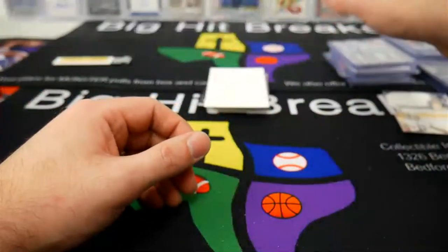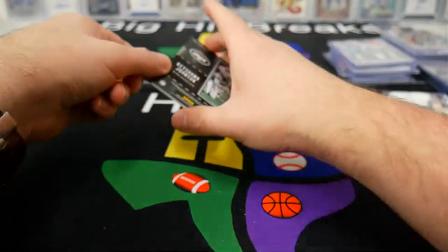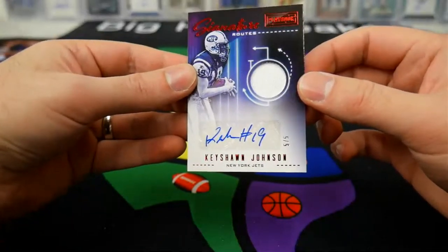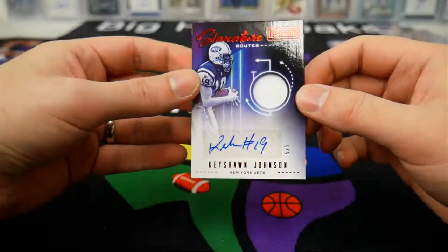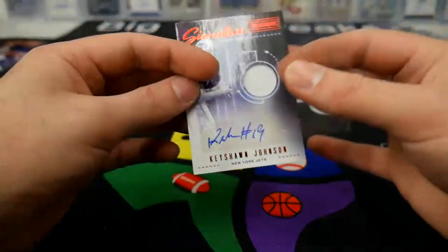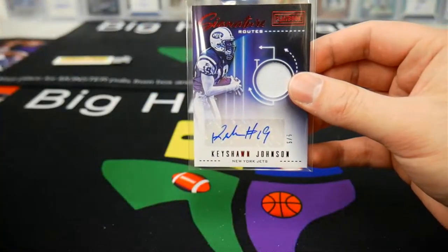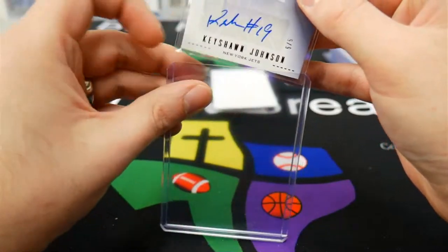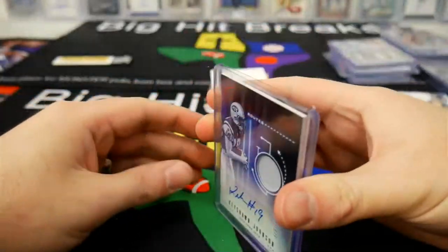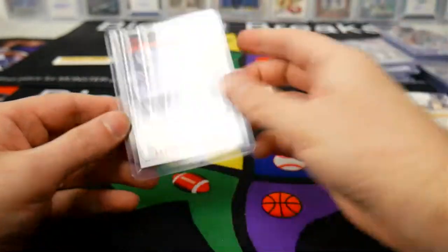For the Dolphins, number two. Our next hit for the New York Jets, 5 of 5, Keyshawn Johnson. Red parallel. Kind of hope they would give you a nicer patch, 5 out of 5, but that's still a sweet-looking card for the Jets. Five of five, RPA, or not RPA, but patch auto.